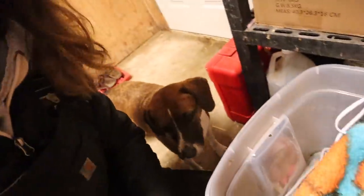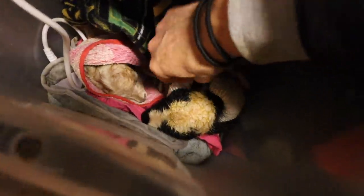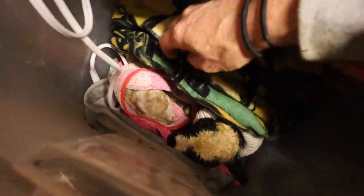Okay, I'm going with my gut on this one. Mama hasn't really been paying much attention to my little Billy. So I brought her in here too. Now her temp is still okay, but she was starting to shiver and I just don't want her to go backwards. So she's just gonna hang out with this little turd.